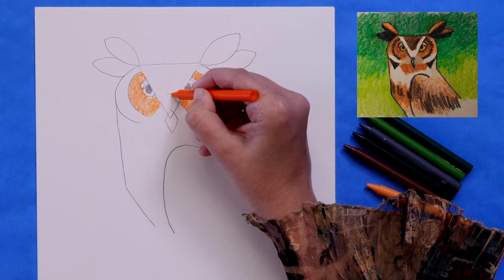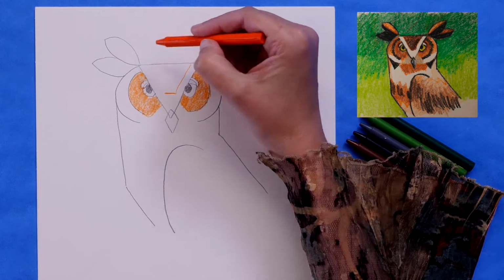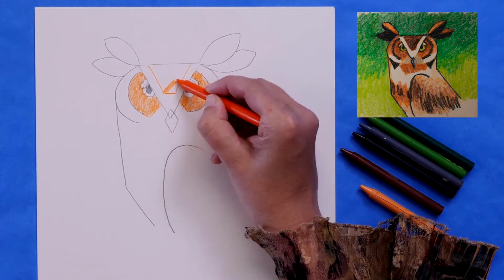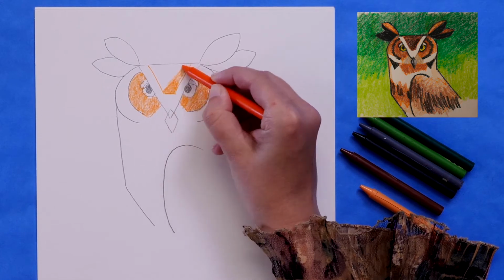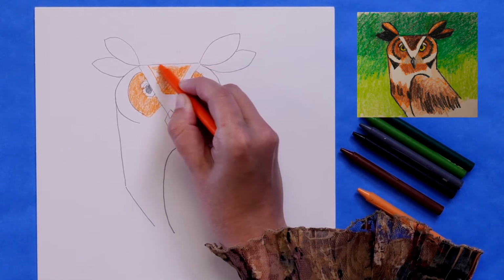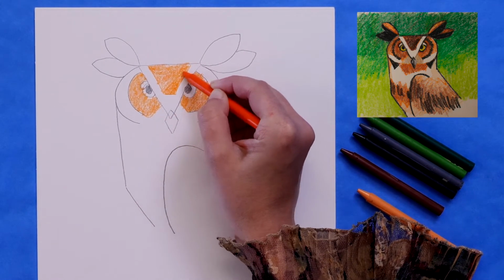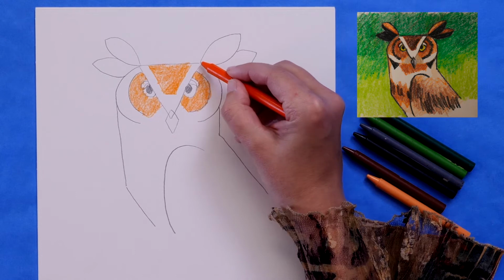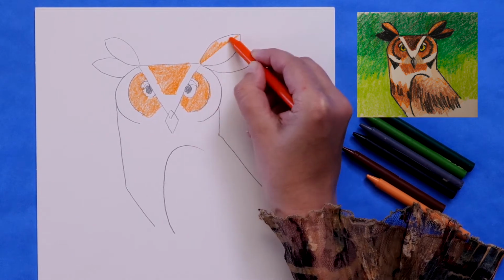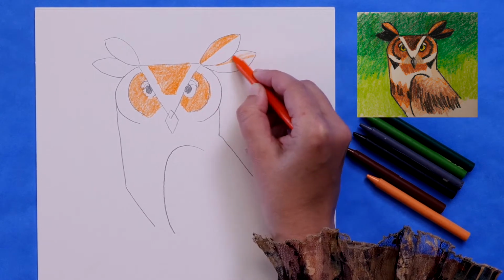And then we're gonna make a flat little triangle for the white parts that go over his eyes. And maybe we'll do some of his feathers. Just maybe the top halves of these feathers.